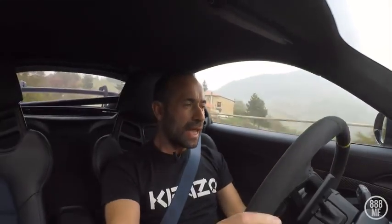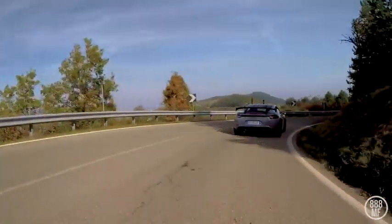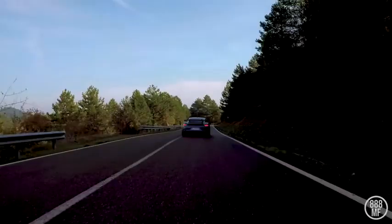I think what's so great about the GT4 RS is that it gives you enough confidence to exploit it. It's not a scary car to drive, and that's what's really nice. This must be incredible on a racetrack. Whoa, so lucky to be finally driving this car. It lives up to the hype.